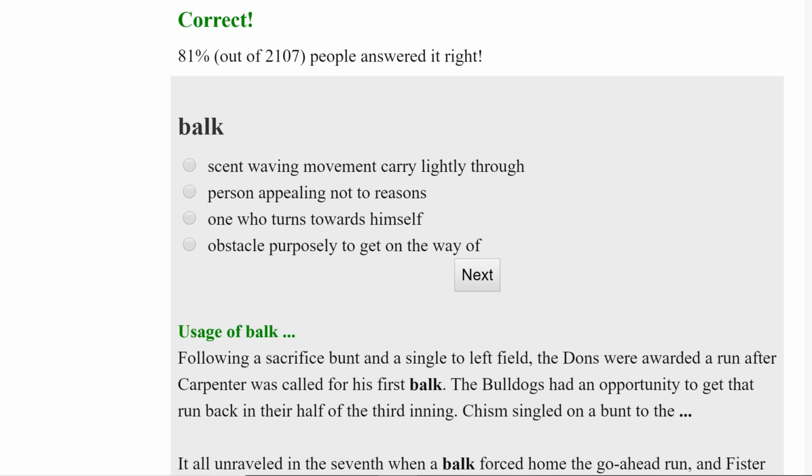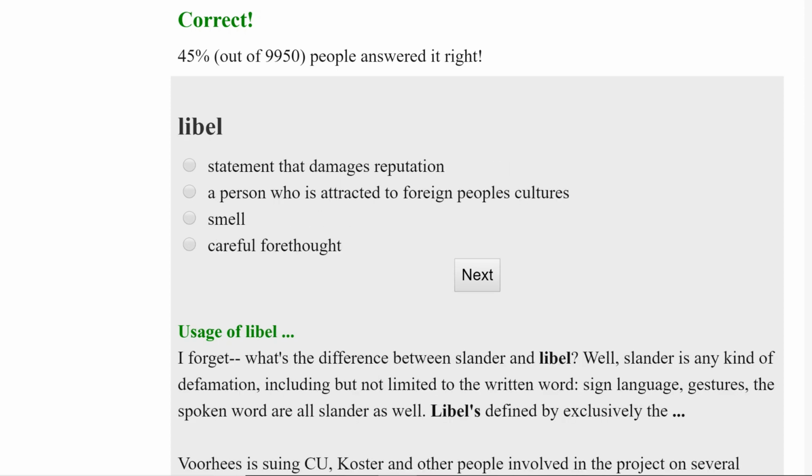To balk. That is to not want to do something. Not sent. Movement, to carry lightly. Person appealing not to reasons. I don't believe so. Purposely get in the way of. It's an obstacle. To purposely get in the way of. Some of this writing here is not very grammatical, so you'll just have to maybe trust my definitions a bit more than some of these. Not that I'm saying I'm going to always be right, but the way they've phrased it is not very clear. I'm going to go for obstacle because I don't think it's any of the others. But yeah, that's why only 45% of people get it.